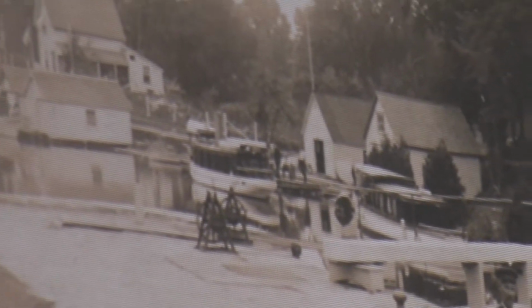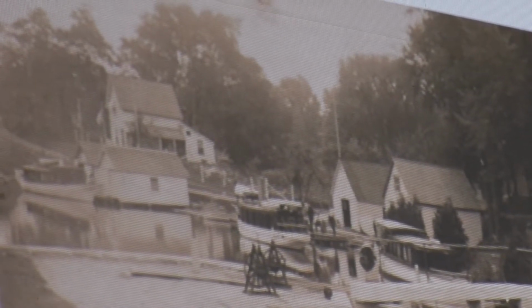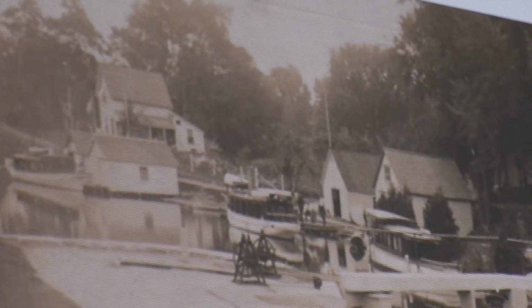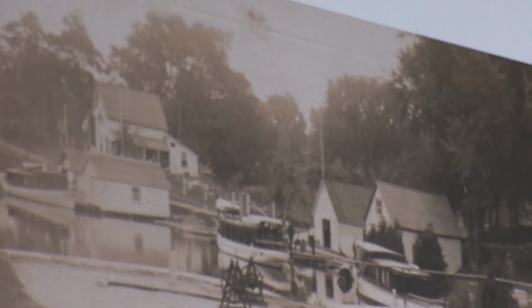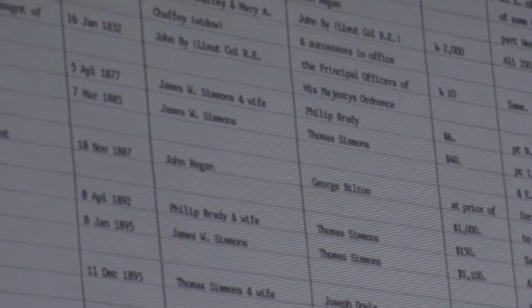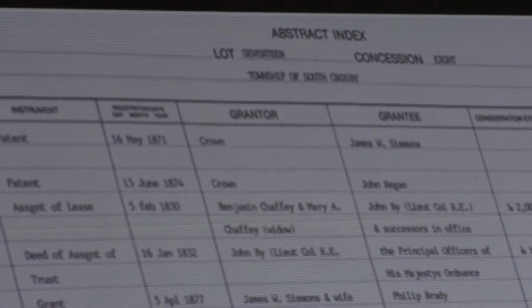There's a dock. Now, this building here was a marina. It sold gas. It had gasoline for all the boats that operated on the system on the canal. Okay? But that's how much you can learn from that kind of a picture that just many times creates questions.